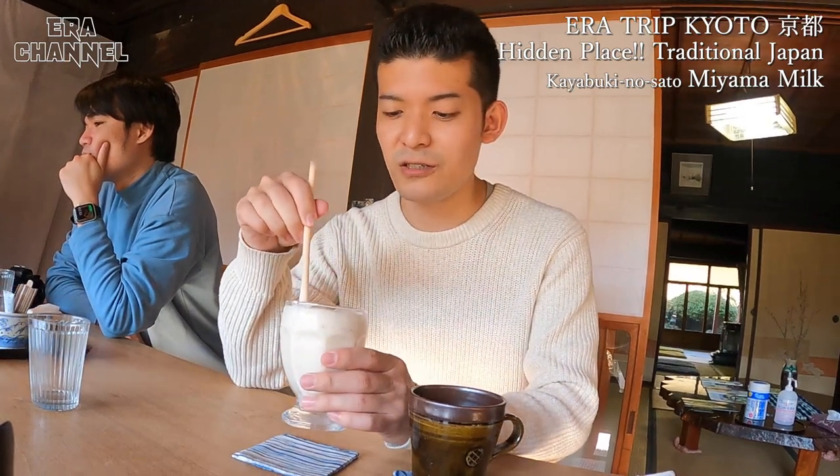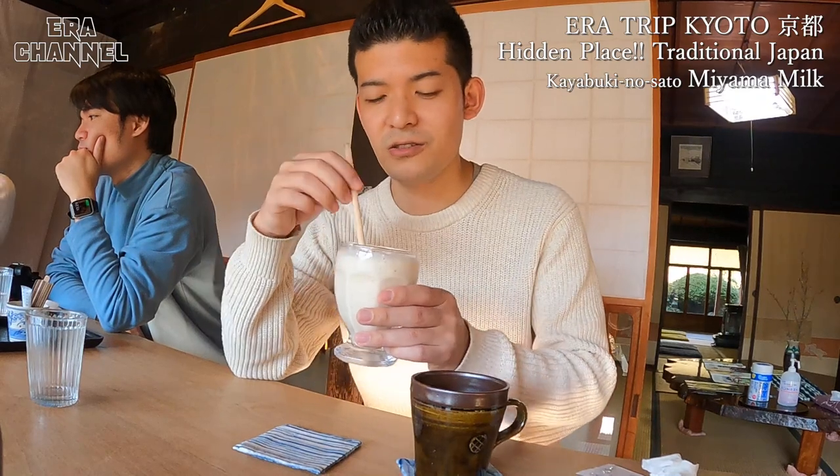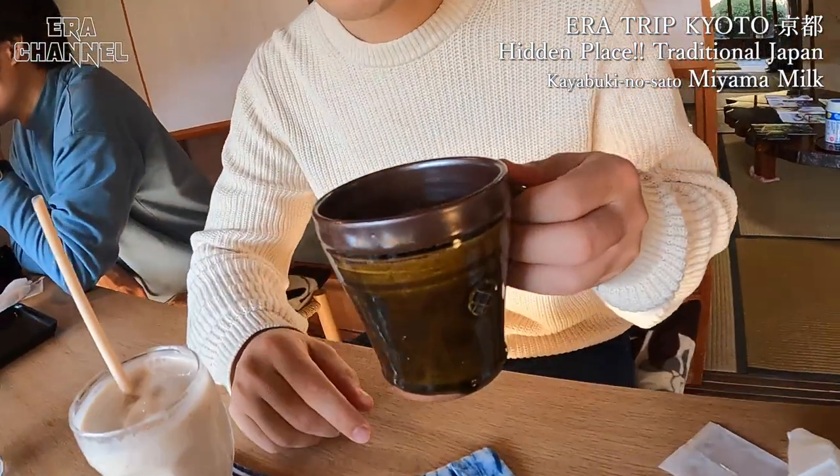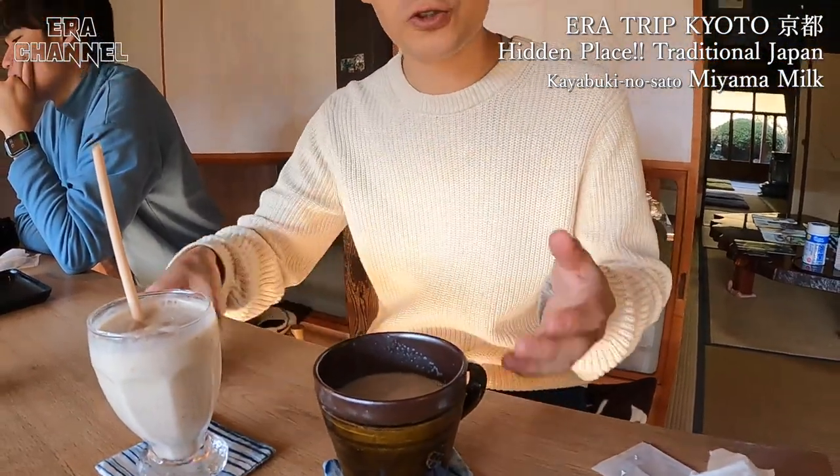Let's go. So this is this cafeteria's specialty banana shake made from milk. This area, Miyama, is famous for milk. So they mixed Miyama milk and banana. So creamy, so creamy. So this is pure milk, pure milk. So strong taste.